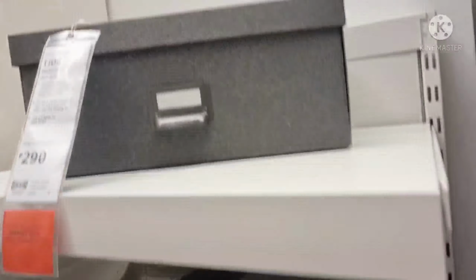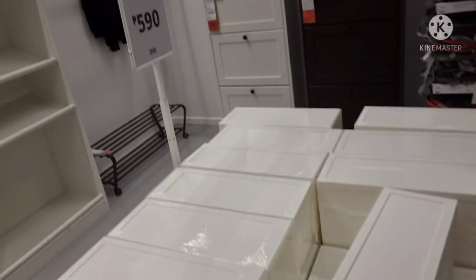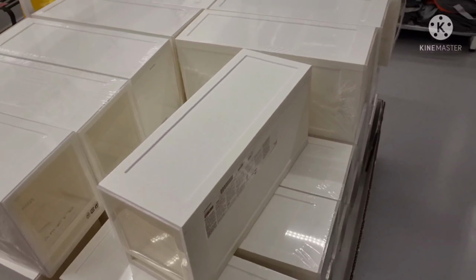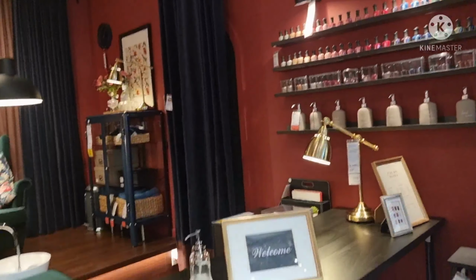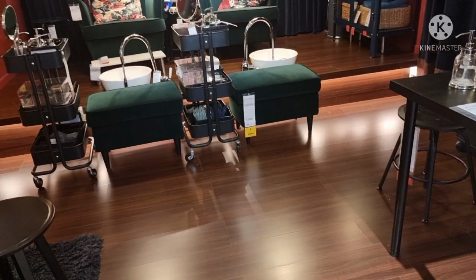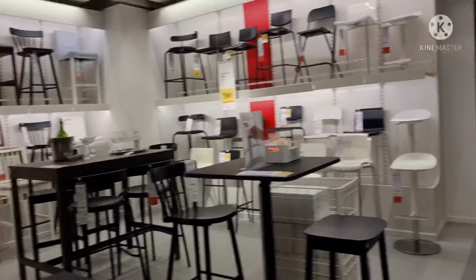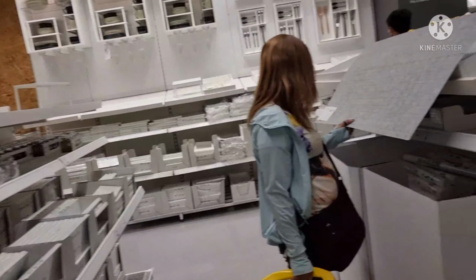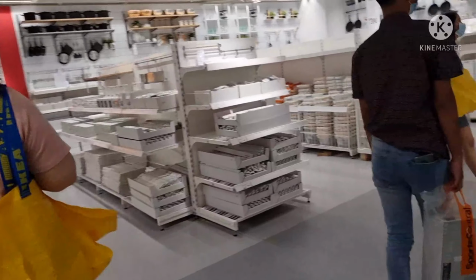So, how about that one? And this one. Yan. And this is 590. Yan. All items are for sale. Ayan. How this match to your home. How about the chairs? Stool, chairs, tables, dining, and more here pa. Yeah, that's the shopping bag.